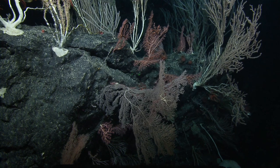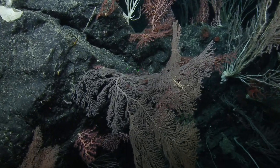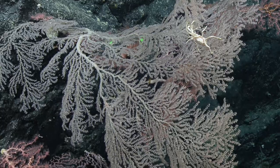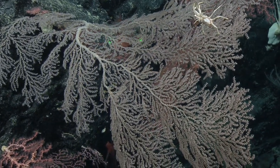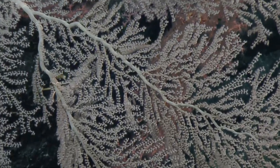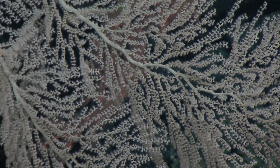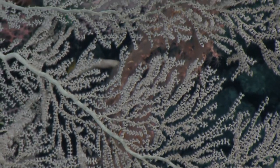Okay, Jenna, you can push in there for us. Sorry, I'll turn on the down lights too. Those look like primnoids to me. Yeah, I would say they're primnoid. That's a primnoid colony, and that's a fairly big one.